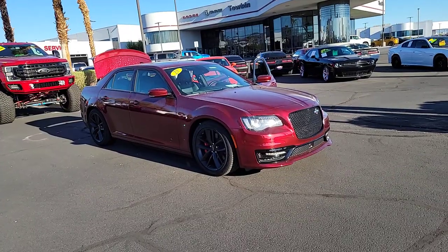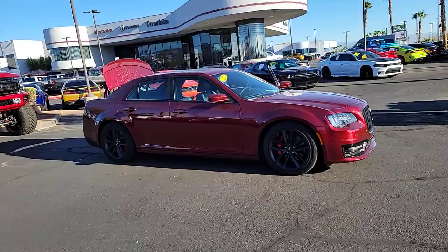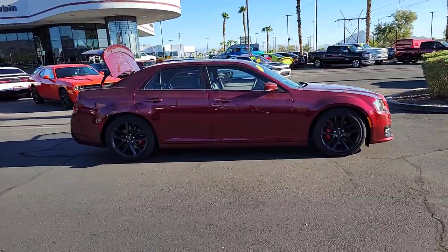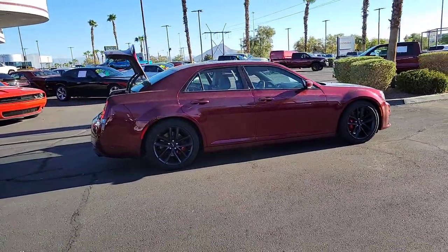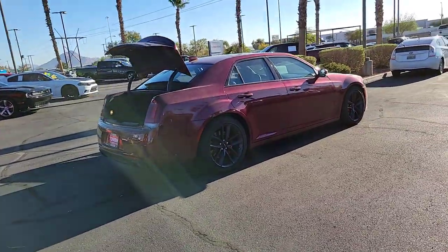Picture yourself in the 2023 Chrysler 300. With less than 5,000 miles on the odometer, this vehicle stands out from the rest. Cruise boldly in stylish comfort in the 300, the full-size sedan that blends traditional touring car panache with state-of-the-art automotive technology.